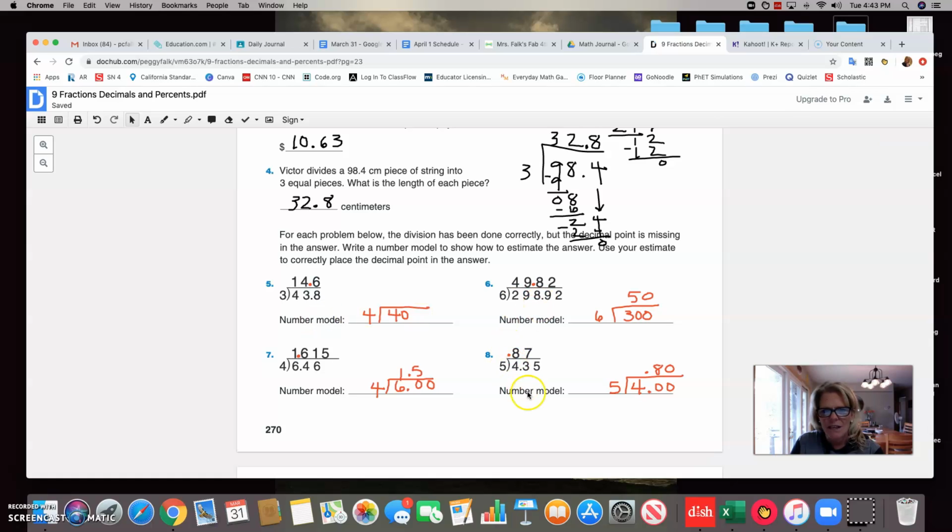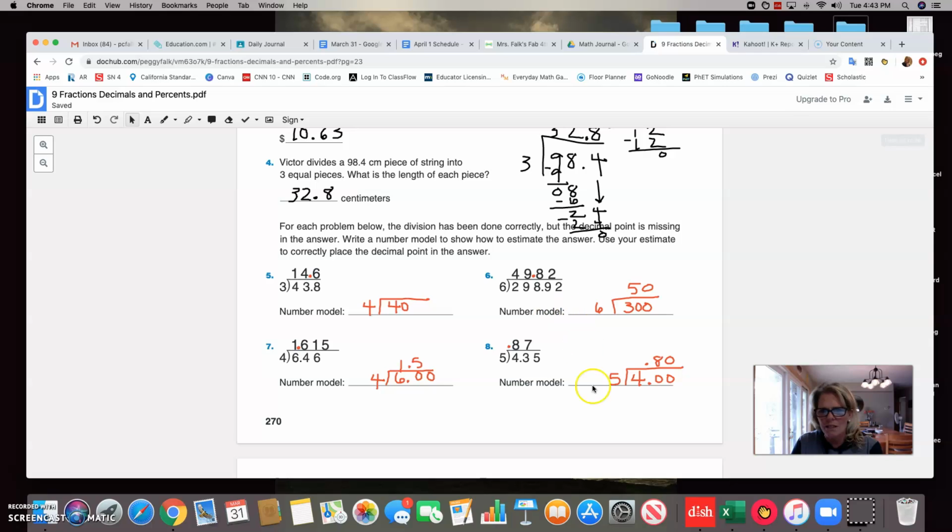Okay, 5, 6, 7, 8, all you have to do is insert the decimals. So here's kind of the number models to estimate. Now, if yours aren't exactly like mine, that's fine, as long as it's kind of close. So again, pause if you need to.